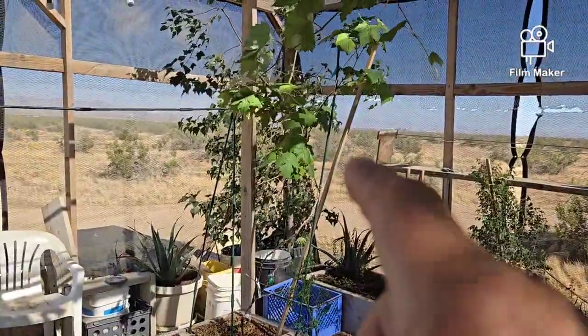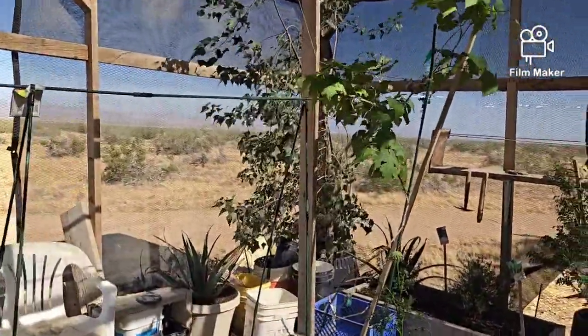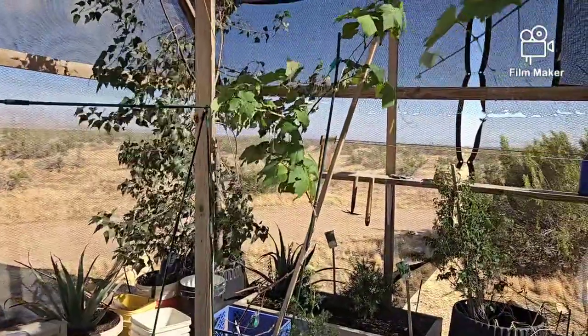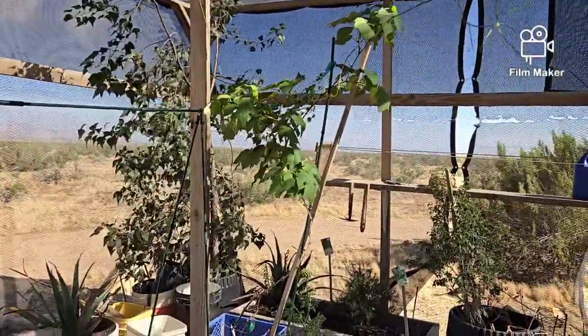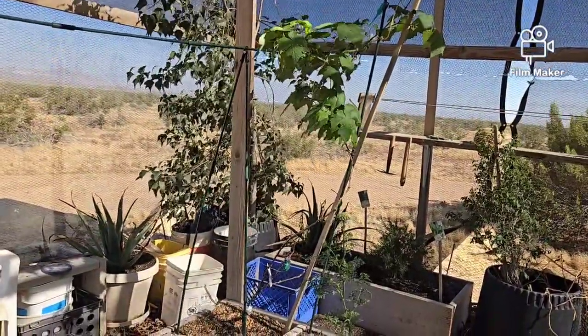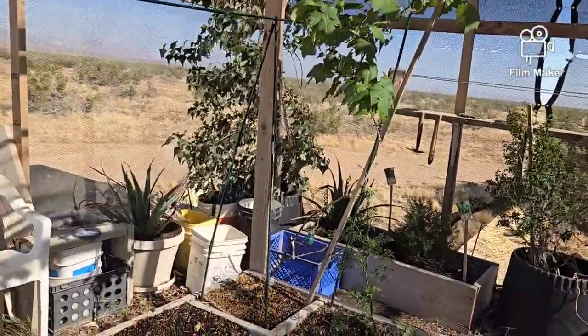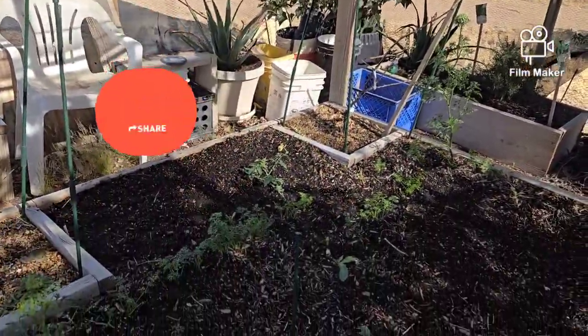That one over there is Concord, and I had grapes on it last year. It was only 2 small bunches, but there's nothing on it this year. That's strange. So I don't know what's going on with that, but I'll find out. I'm probably going to have to refertilize everything and get started.